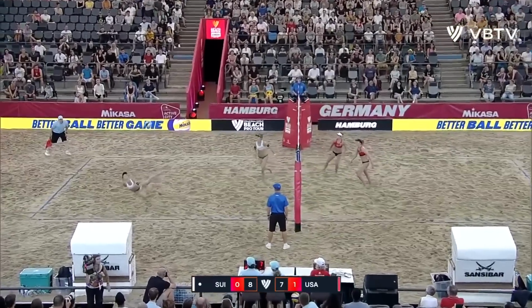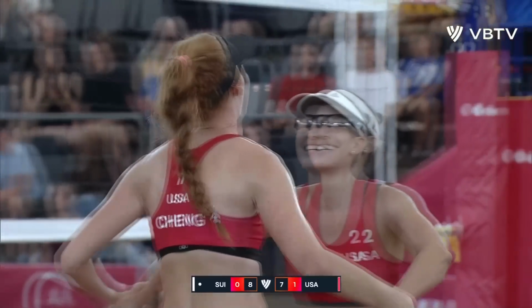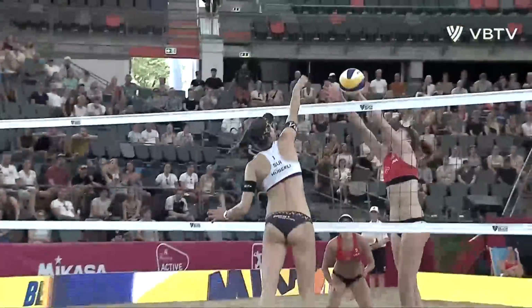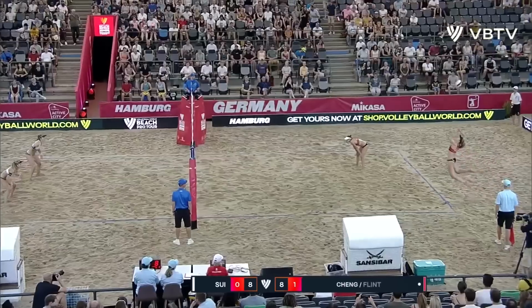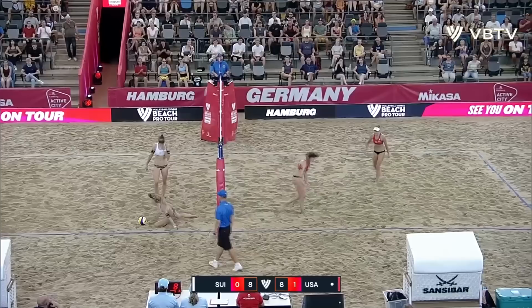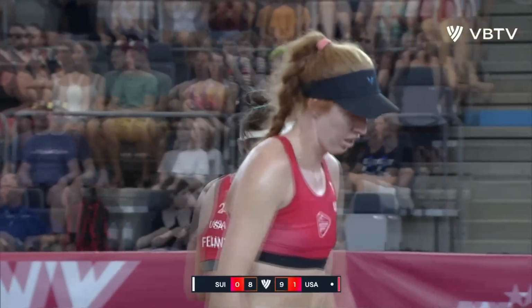Lots of pre-set communication. And in the end, it works for the USA, but only just. On the United States right now, there's a great flying outreach. It's just a little bit unlucky, but again, this is where Cheng is giving you free space anytime soon. Flying jump serve from Kelly Cheng. Oh, it's a great block. That's a great block. And Cheng suddenly lights it up, and USA steal a march, 9-8.